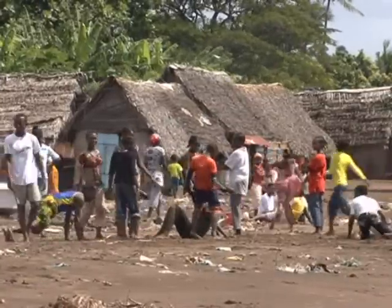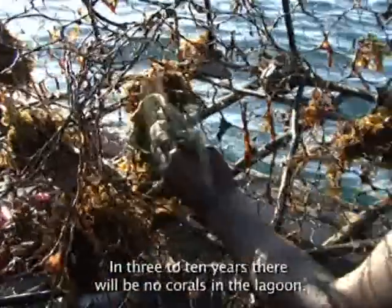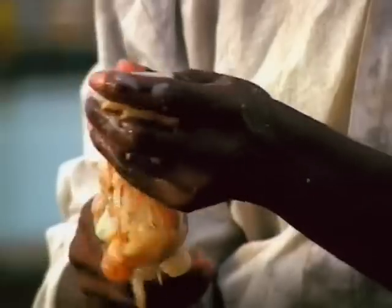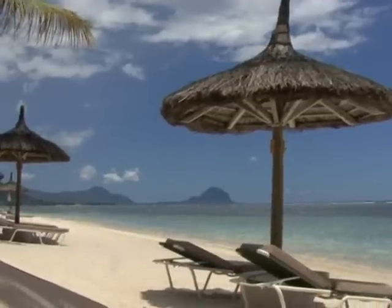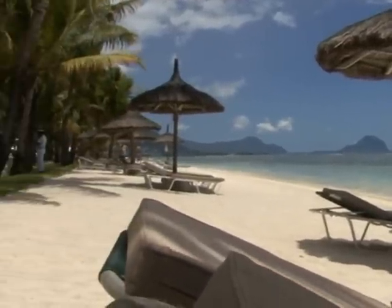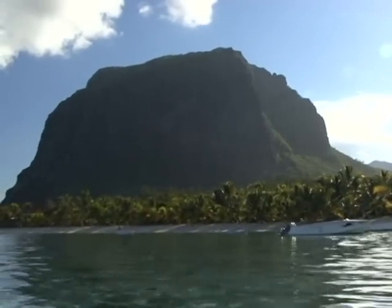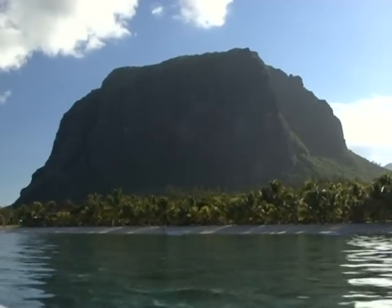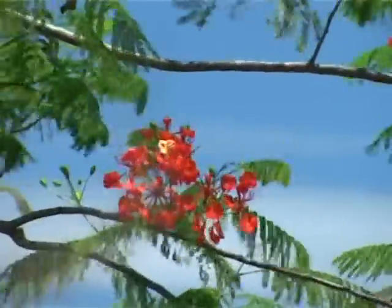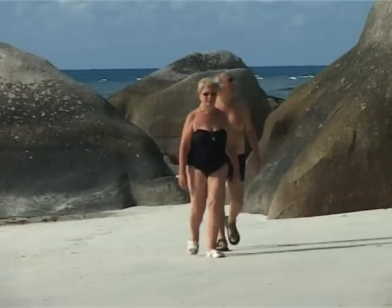This creates conflict. In 3 years or 10 years, there will be no corals in the lagoon. No coral, no fish. The irony is that as such areas become degraded through tourism, they become less attractive to tourists. This is not to say that all tourism is negative. Indeed, it has great potential for the economies of the region. But very careful thought has to be given to the pressure it puts on the very resource which draws people there in the first place.